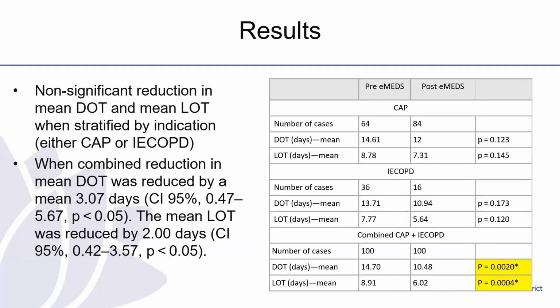In terms of the primary outcome, we found that there was a non-statistically significant reduction in days of therapy and length of therapy when stratifying individually by CAP or COPD exacerbations. But when we combined, there was a significant reduction in the mean days of therapy by around 3 days, and reduction in the mean length of therapy by about 2 days after the introduction of hardstop and EMEDs. We just put this down to underpowering, really.